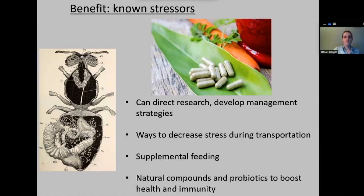The one benefit or pro about the situation, if you can think about it that way, is that most of the stressors involved in pollination management are at least known. And that's a big thing, because if we know what's causing the stress, we can direct research towards ways to solve that, to develop management strategies to mitigate those results, and to try to basically reduce the impact on bee health as much as we can.